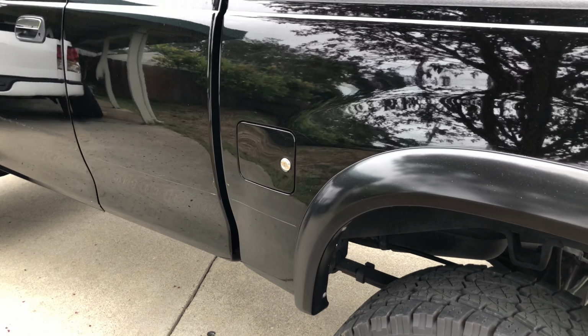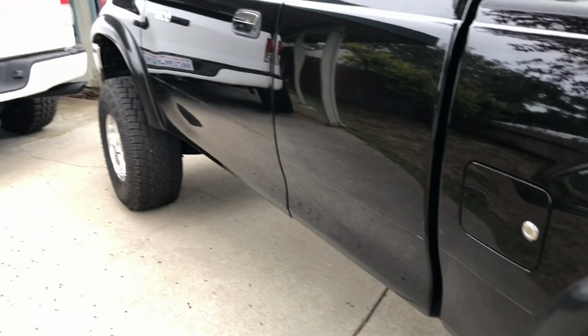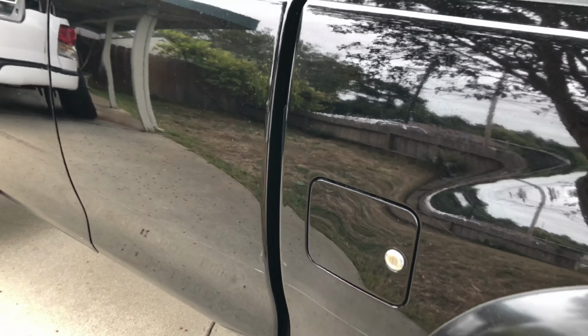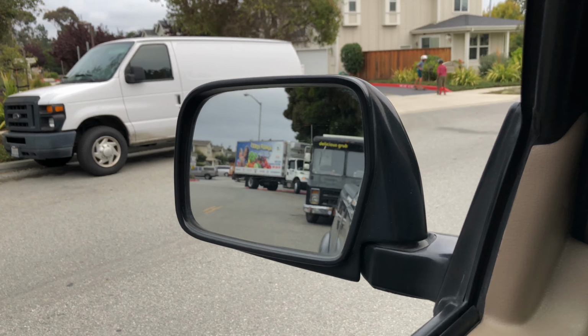Toyota, you are a genius. Whoever designed this 25 years ago must not work there anymore, because why would they not put that on the Tundra? They could definitely come up with something better. Your gas tank is secure right here. Shame on you, Tundra.